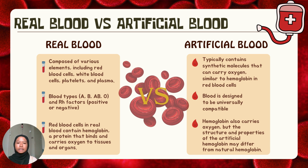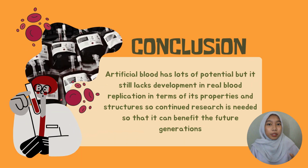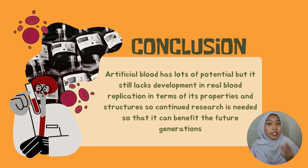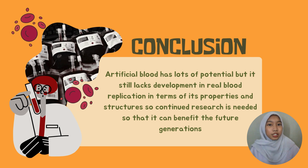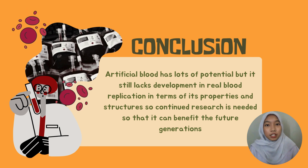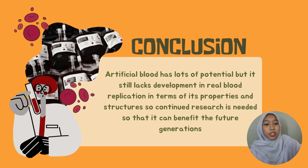Lastly is the oxygen transport. Red blood cells in real blood contain hemoglobin, a protein that binds and carries oxygen to tissues and organs, while artificial blood hemoglobin also carries oxygen, but the structure and properties of the artificial hemoglobin may differ from natural hemoglobin. In conclusion, artificial blood or fake blood has many advantages, but it still lags behind in real blood replication in terms of its properties and structures. Thus, more research is needed in the development of artificial blood to ensure potential benefits for future generations.